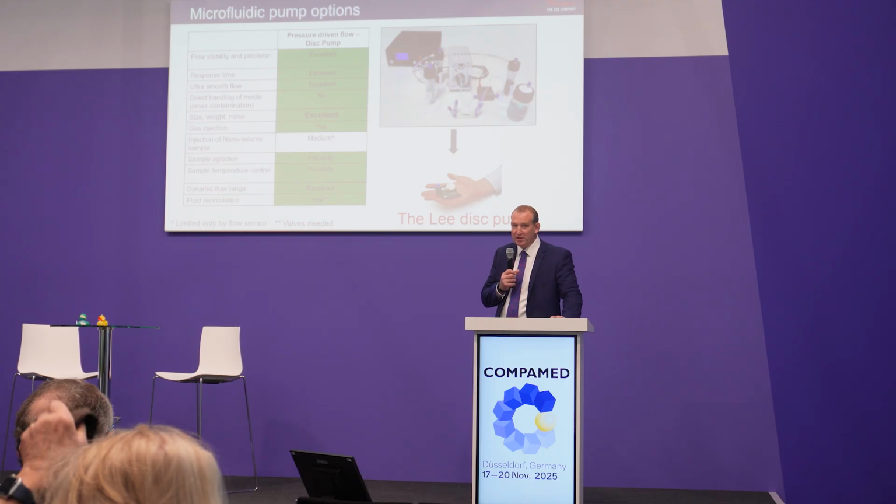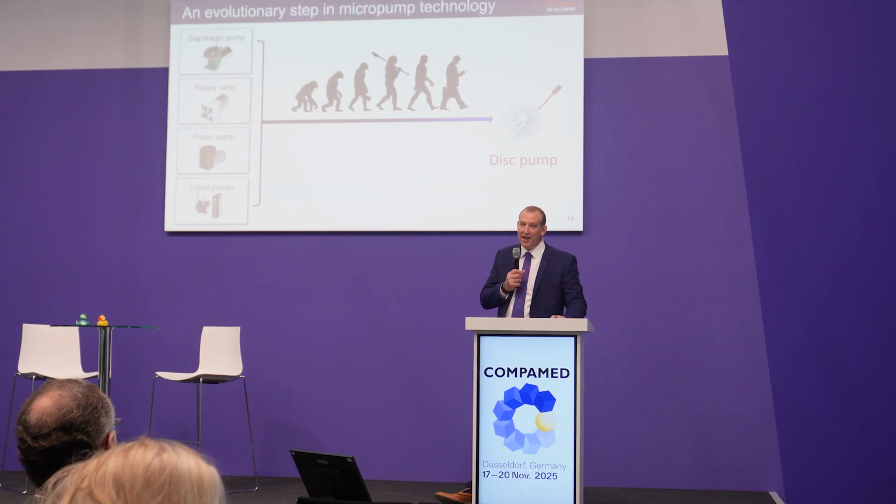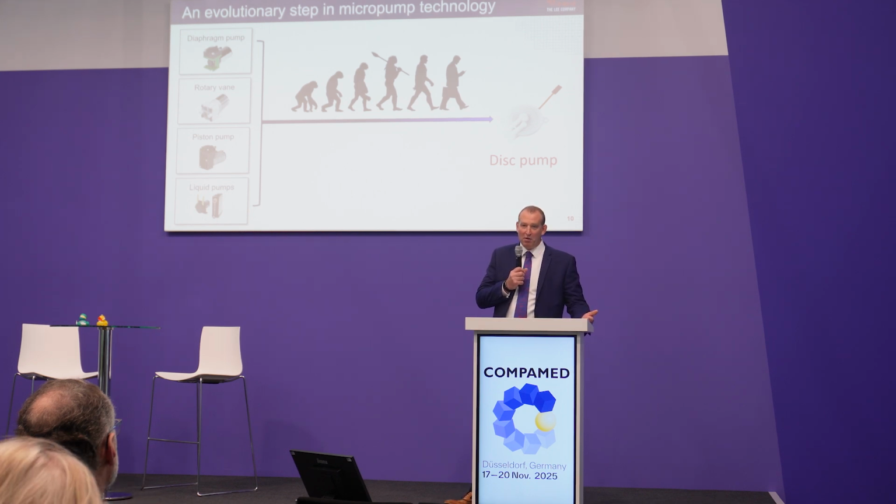Well, it was until the lead disc pump came along. So the lead disc pump is a revolutionary pressure source and pressure regulator all in one. I often say it's like an evolutionary step forward in micro pump technology.